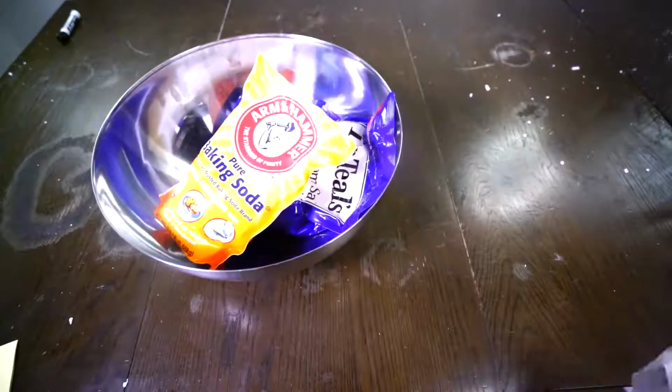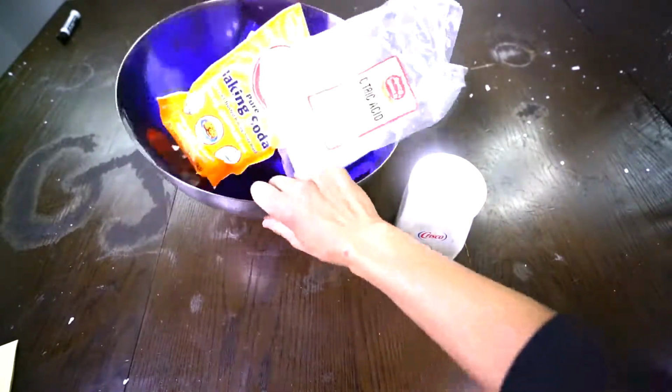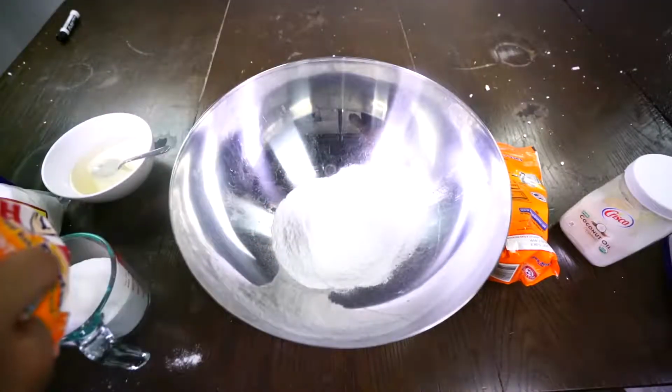Get some Epsom salt, baking soda, some citric acid, some coconut oil. Then from here, it's extremely simple, just mix them all together, and that's it.